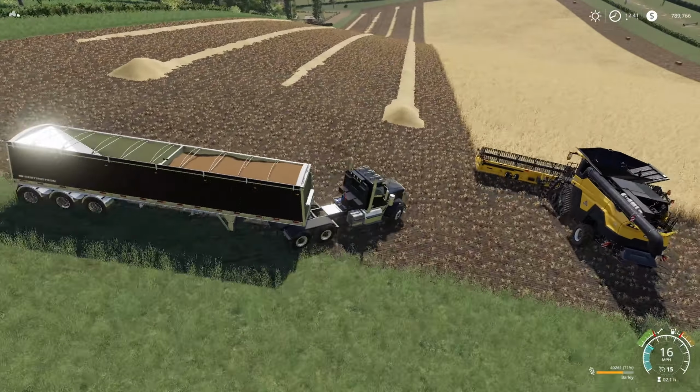Let's head back over. Let's fill this thing up. I don't even know if we're going to fill it up one more time because we've got half the field done already. This is going to be the interesting part right here, to see, will we fill this up or not? Speaking of, we've got a lot of canola to do.